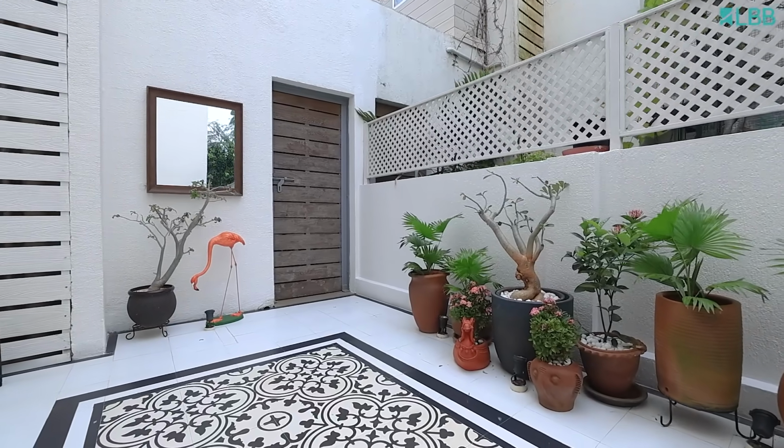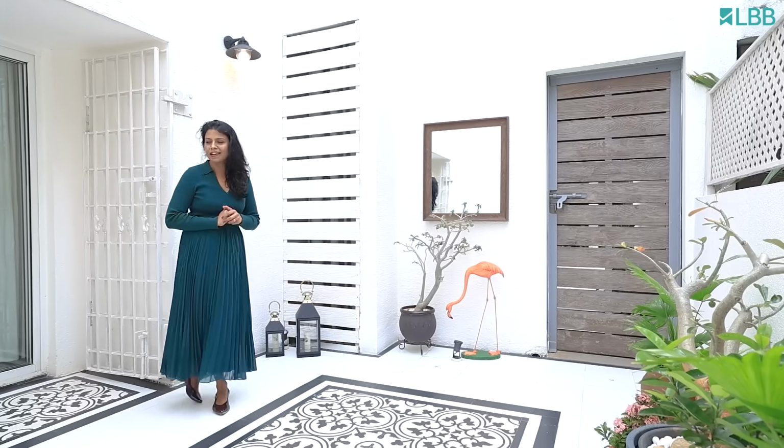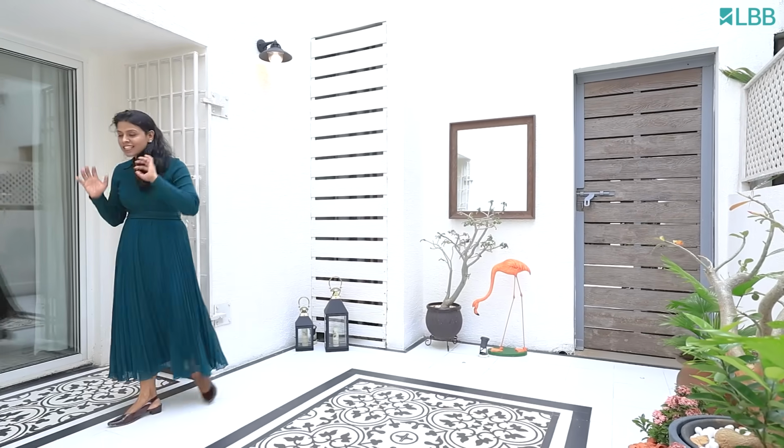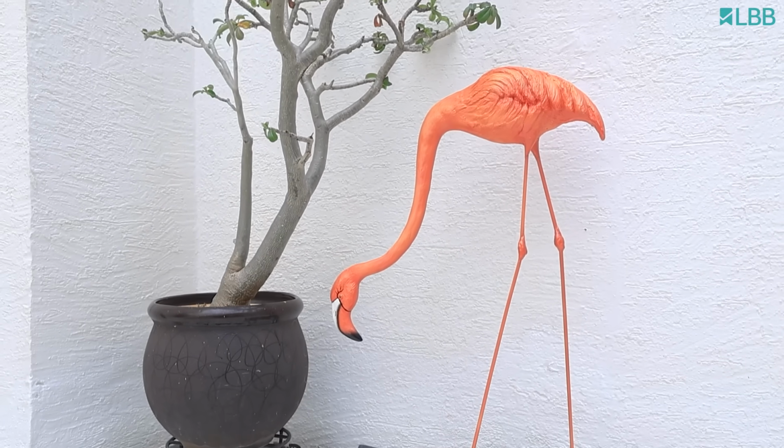And now this is a spot which I'm so happy about, because my kids play around here. They get their vitamin D. The sun is not too harsh, so we also get to enjoy this space during the daytime.